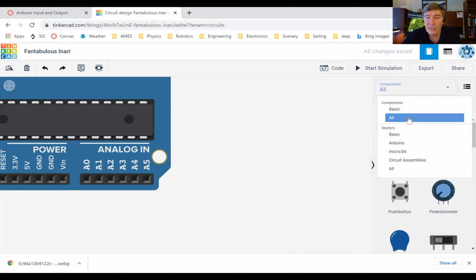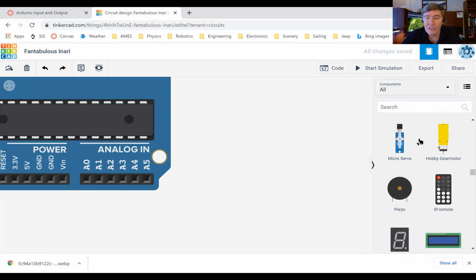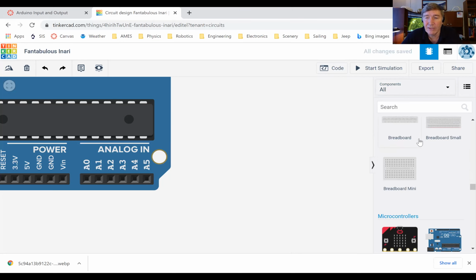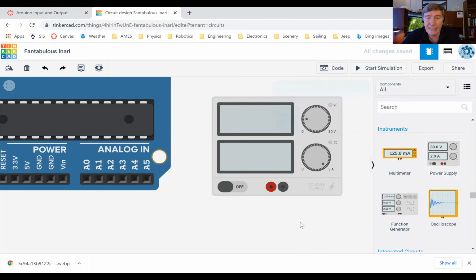So let's go down and find this thing that's called a power supply. It's that variable battery that I was telling you about. So it's right here. Okay, so this is a power supply. It's a battery where I can control the voltage. All right, so I better hook it up to my Arduino.